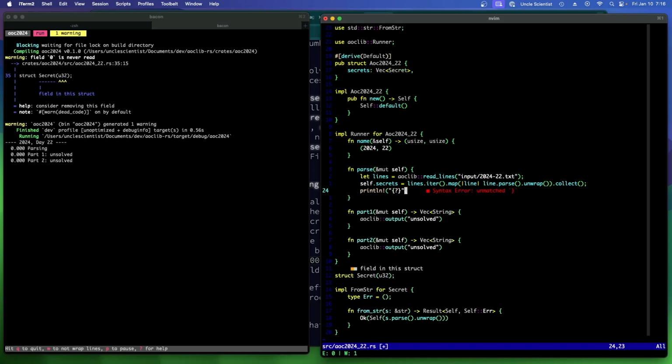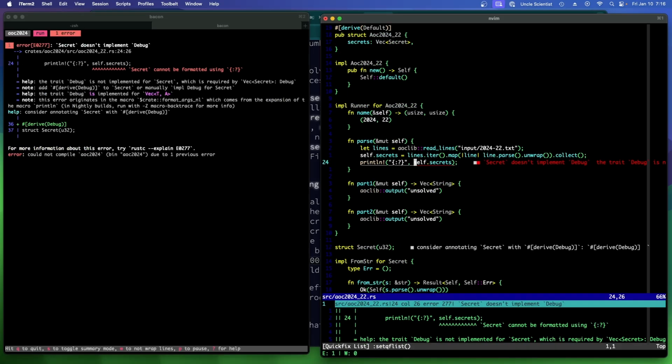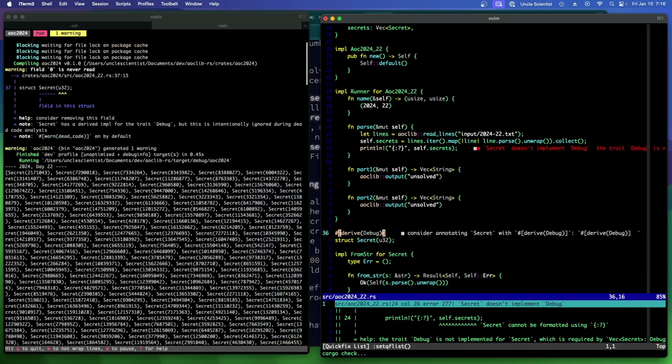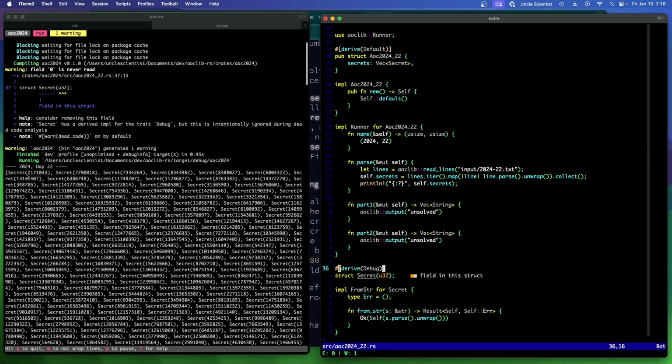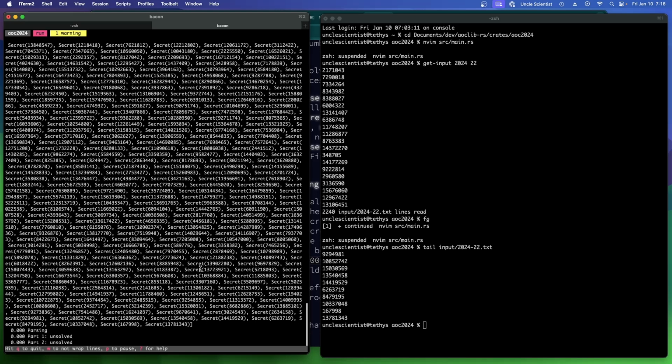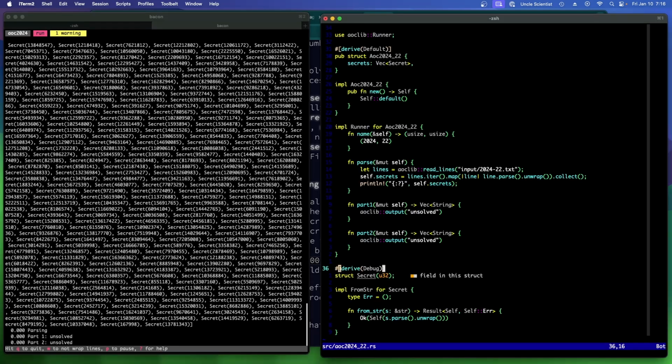I like to do that when I'm doing these things. Didn't like that because we can't debug. Let's debug. Yeah, and now we have all these secrets. 2171043 is the first one, and then the tail, let's just check, is 137. Yeah, that number right there. Okay, so we have them all. Always good to double check.